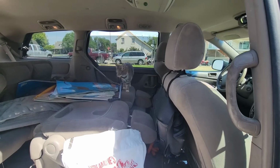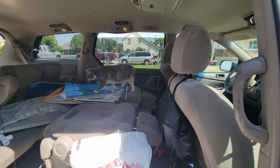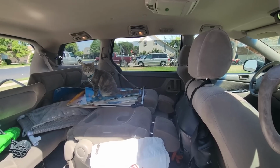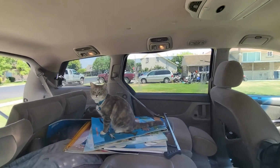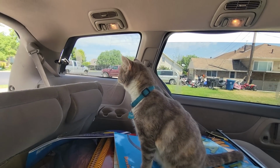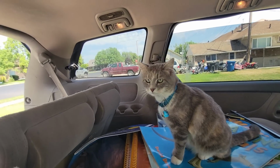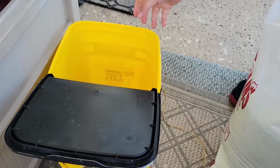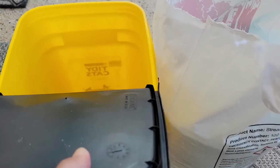And then there's Kitty. Kitty, what are you doing in here? Kitty, kitty, kitty. She's always got to know what we are up to. You guys know that. You want me to hold it steady?